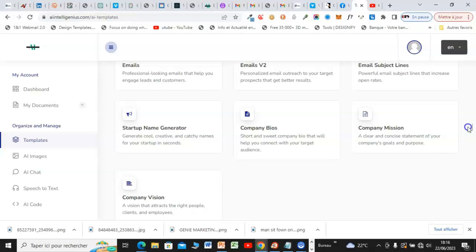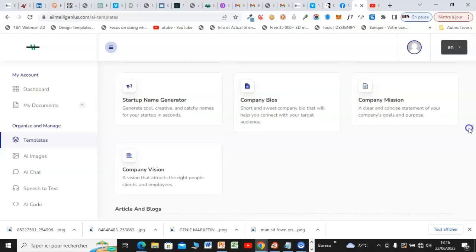The company bio. A lot of websites have this problem: they don't know how to write a company bio, a company mission, or a company vision. And if you are a company, you need to have a bio, a mission, and a clear vision too.